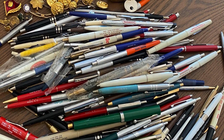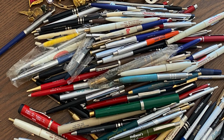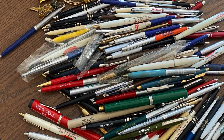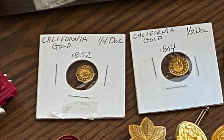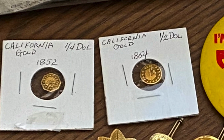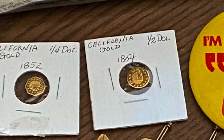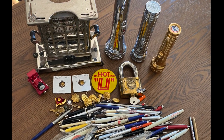I'll do a video soon to talk you through how to look for those, spot the good ones, and sell those. I also came across some old gold coins, California gold, $1/2 and $1/4, and they were priced so ridiculously cheap. I don't know what they were thinking. But I wanted you to see I got a couple of things, and maybe I'll let you know when I sell them.